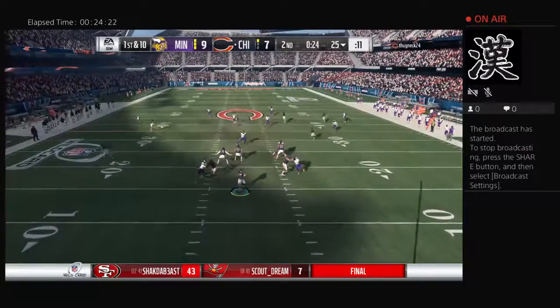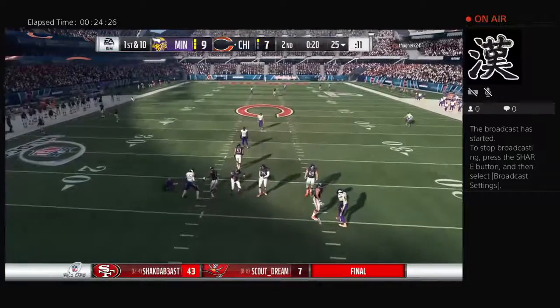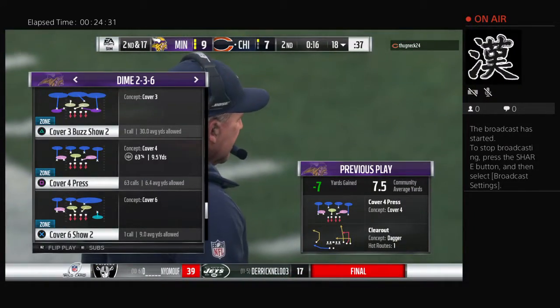Trying to shake off the interception from the last drive. He'll look to throw. And that's a loss of 7 on the first down play.